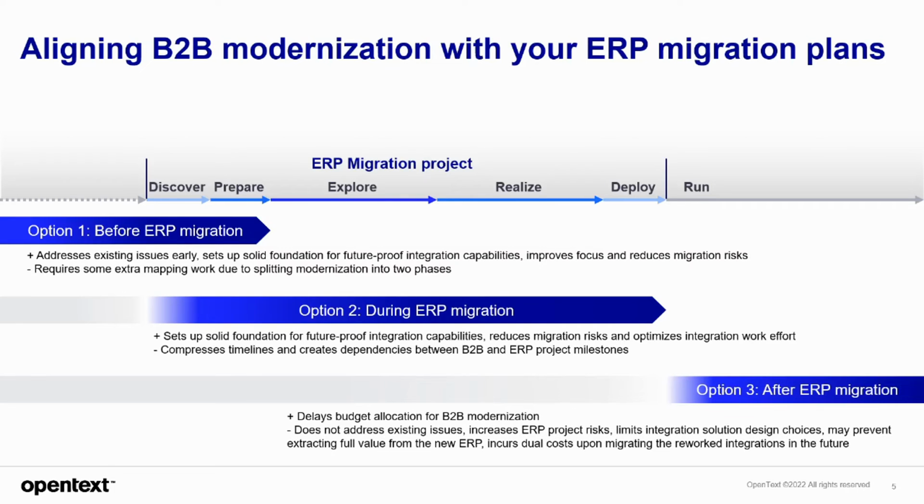And finally, as a third option, you can also leave the B2B modernization to a future date, but really the only benefit from doing this is delaying the budget decision and the cost. In the meanwhile, you will still need to invest in your existing integration solution to reconfigure or redevelop those maps, and will likely carry any existing issues that you may have into the new ERP system, potentially hurting its performance while you still run the legacy B2B solution to support it.